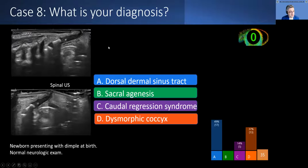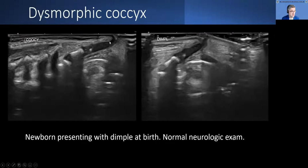So this is very common. After the introduction of spinal ultrasound, we started doing more and more ultrasounds. And then these patients were called dorsal dermal sinus tracts. And this is a little bit of an overcall because this was a dysmorphic coccyx. This is a dysmorphic coccyx.